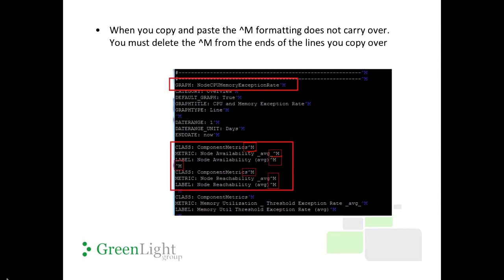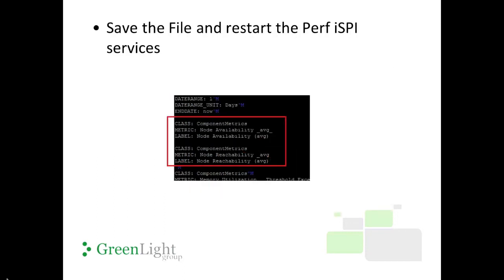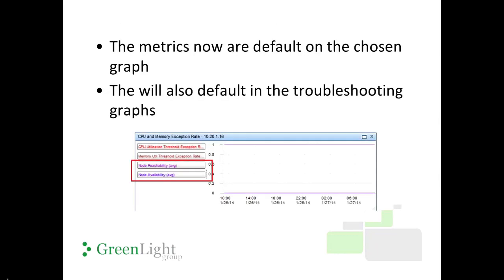So we copy those to the other section, the node CPU memory exception rate, and those metrics will show up underneath there. Once we clean this up, notice the caret Ms are gone now. We're going to save the file and restart the Performance for Metrics services. Now notice on our CPU and memory exception rate graphs, we've got two more metrics on there.